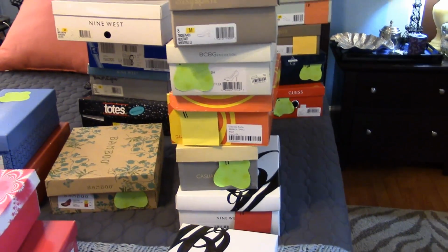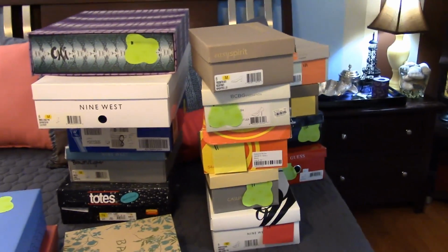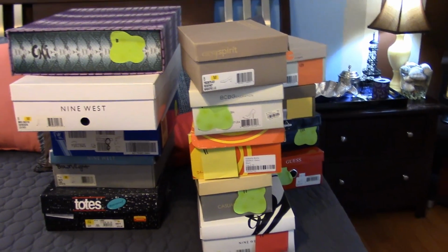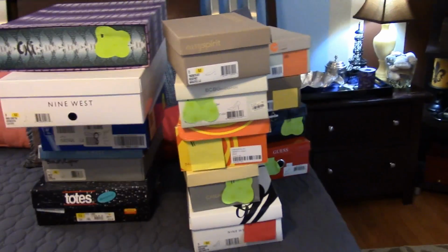So basically now I just have 5 more pair that I definitely want to keep, so I'm going to put those with the definitely pile, and that brings my total up to 5, 6, 7, 8, 9, 12, 13, 14. That brings my total up to 14. That means I can only really keep 4 more pair. That is going to be really difficult for me.